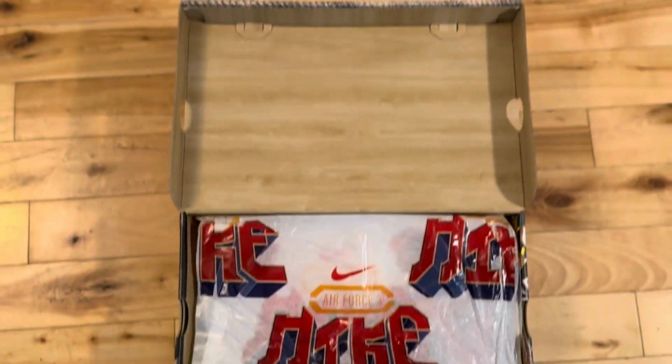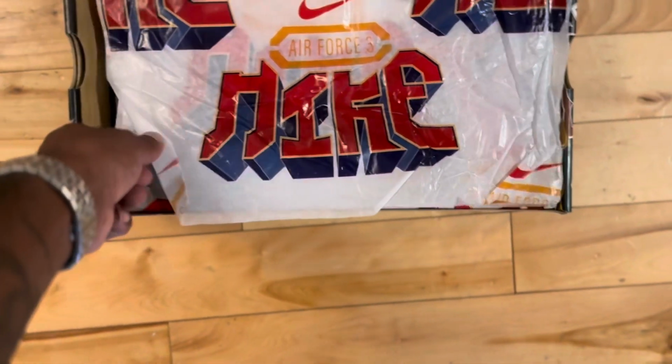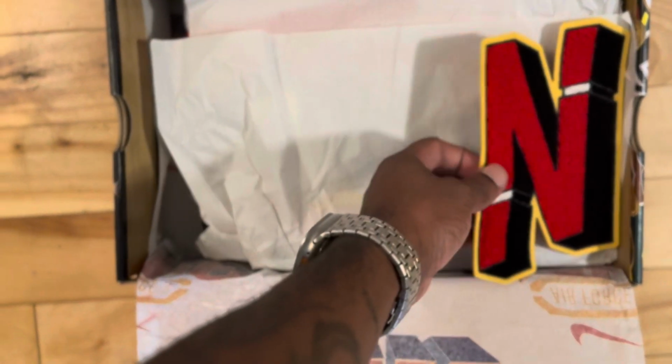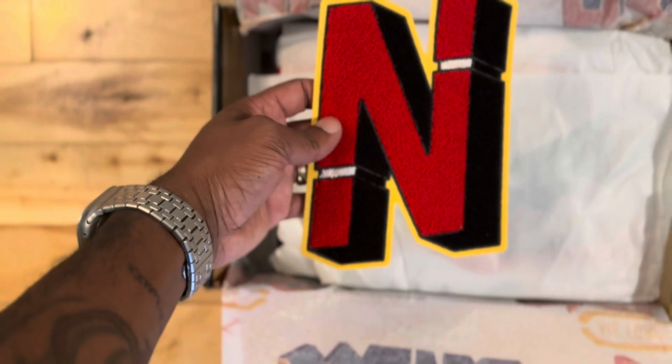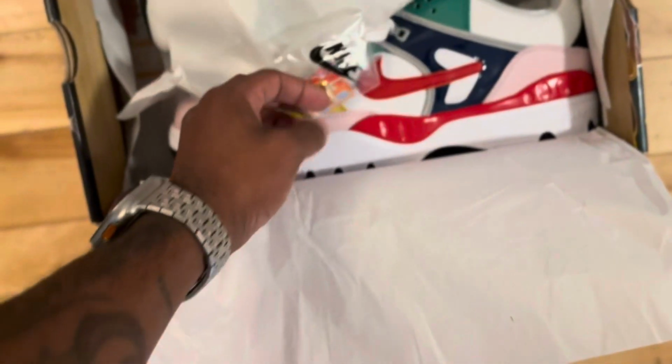Ooh, that looks clean. I like that. So different kind of tissue paper there. Ooh, with the patch. Yo, I didn't know that. Okay, I like that. That's fire. That's what I'm talking about. Stuff that I love when they just put little cool stuff in the packaging. And then I think these are some pins.